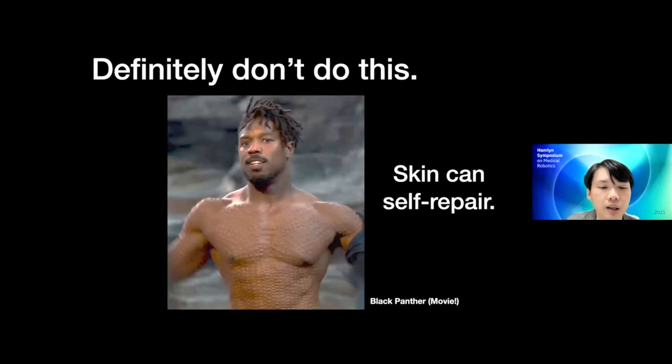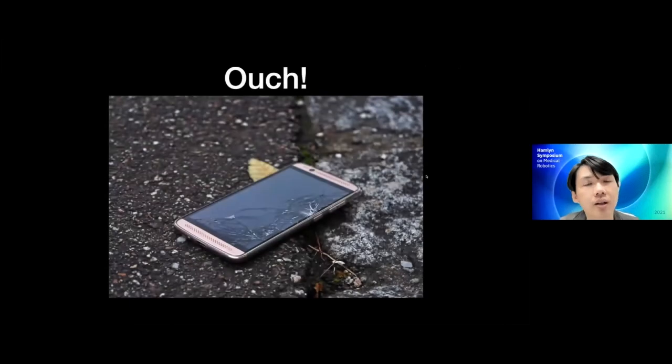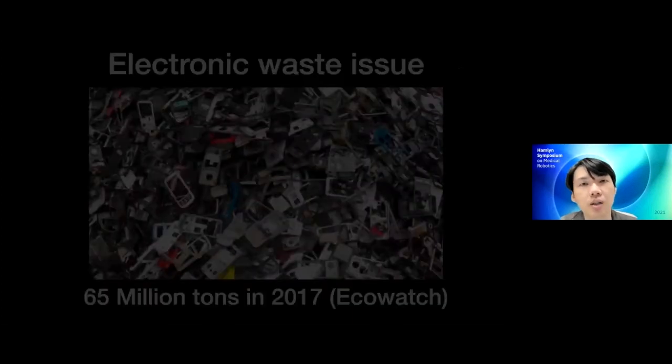So I'll spend the last part of my lecture talking about self-healing, right? I think skin or organic systems have the ability to self-repair. And this results in hopefully less waste and more sustainable electronics if we can mimic aspects of biological systems such as skin. One example is if you break your phone, if you drop it, it doesn't repair itself, right? Wouldn't it be wonderful if it could repair itself? I think this may lead to less electronic waste being generated.